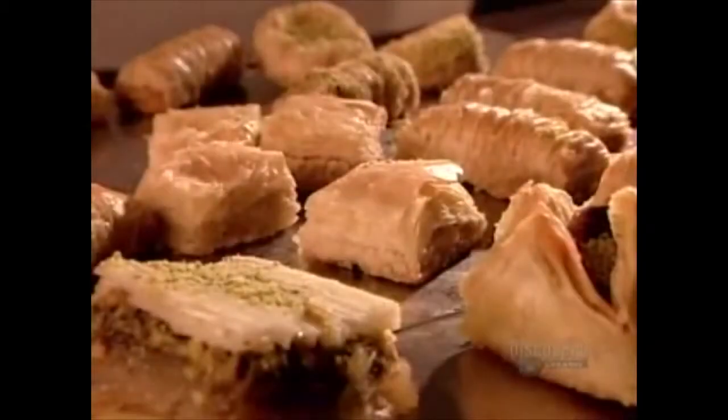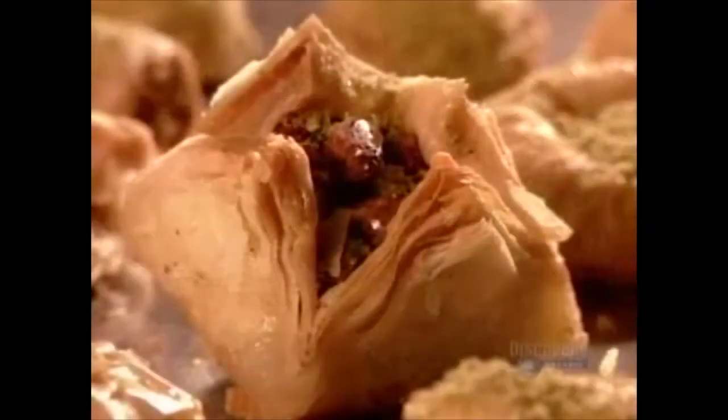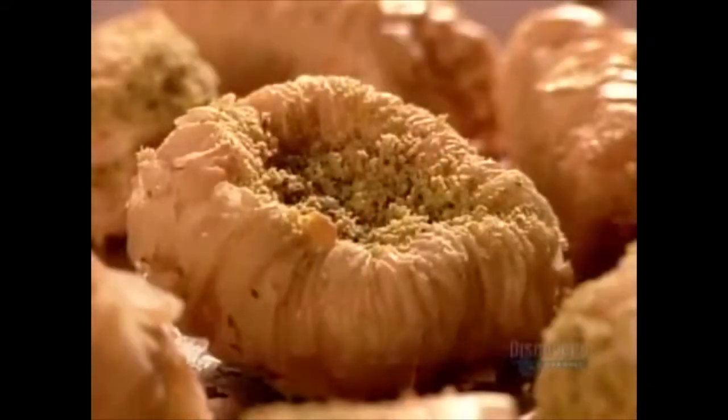If you like Greek food, then you've probably tasted baklava. It's made with thin, flaky dough called phyllo, the Greek word for leaf. Phyllo dough itself is supposed to have low-fat and be cholesterol-free. Unfortunately, the stuff they usually fill it with isn't. Phyllo dough can be made by hand or by machine.